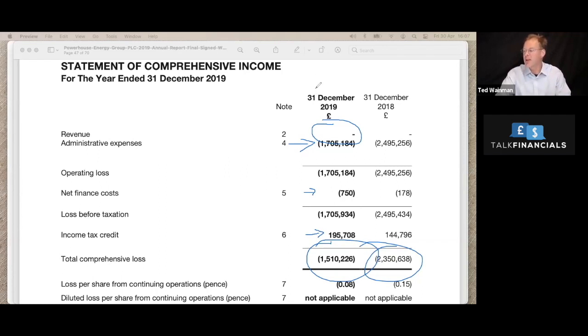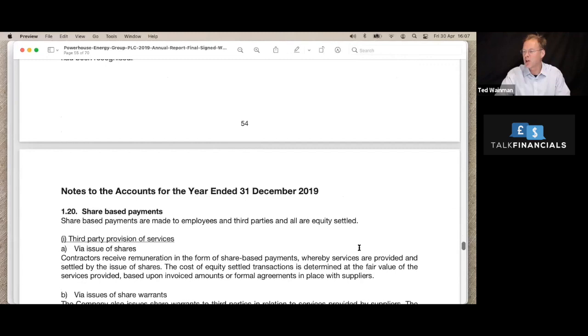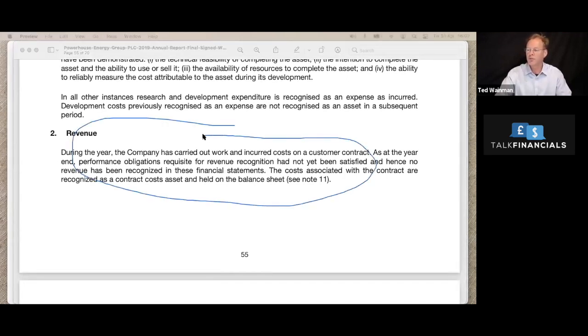So this raises lots and lots of questions. First of all, what's going on with this revenue? I dug into the notes to the accounts, and we find a little bit about revenue recognition. Here's a note on the revenue recognition, and it talks about how the company carries out work on a customer contract, but because they haven't fulfilled the terms of that customer contract, they can't actually recognize the revenue that's required. So it's kind of, we're working on something, the sales are coming, they're in the pipeline, they just haven't come through yet. And we think, okay, that's absolutely fine.